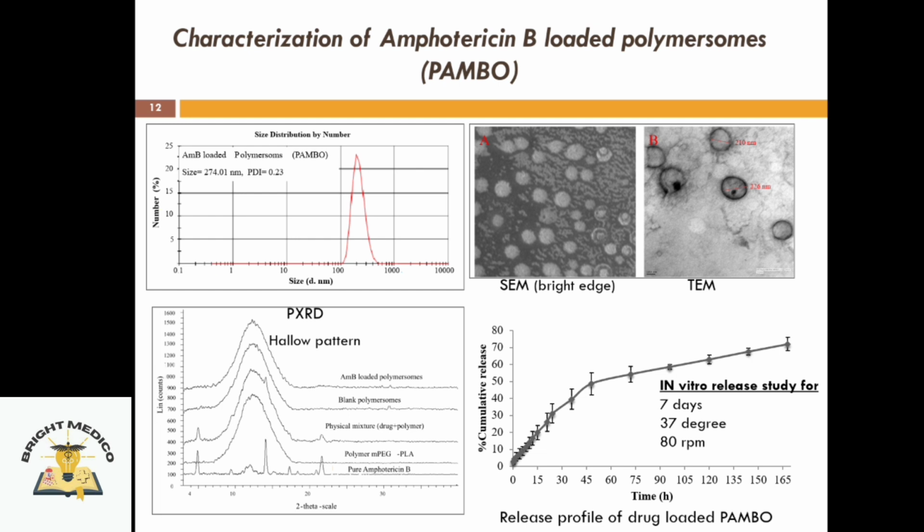If you take a look at the PXRD of different formulations, that is the amphotericin B loaded polymersomes, blank polymersomes, physical mixture, and pure amphotericin B, you must note that a halo pattern was observed for amphotericin B loaded polymersomes. This halo pattern indicates that it is amorphous in nature. Also, pure amphotericin B is slightly less amorphous than our PAMBO, and it has more inclination towards the crystalline form, right? Next we considered scanning electron microscopy.